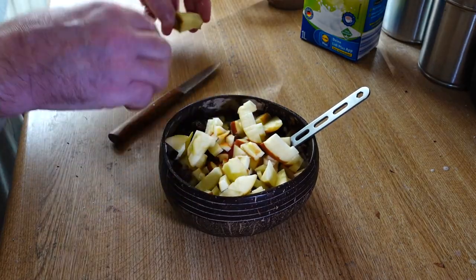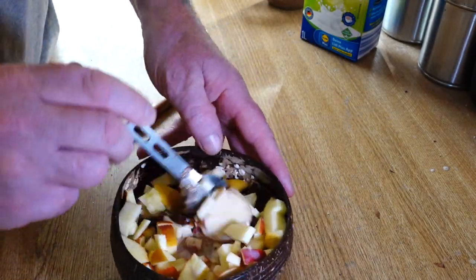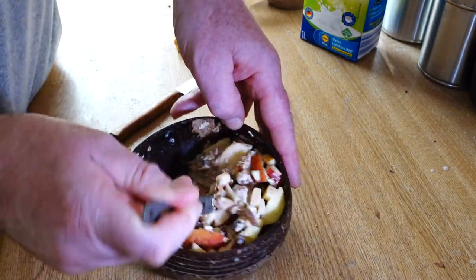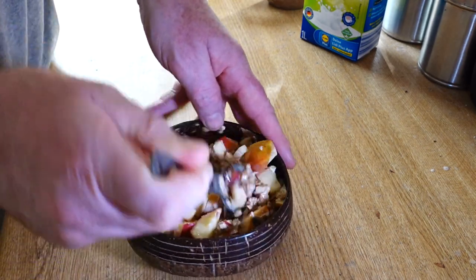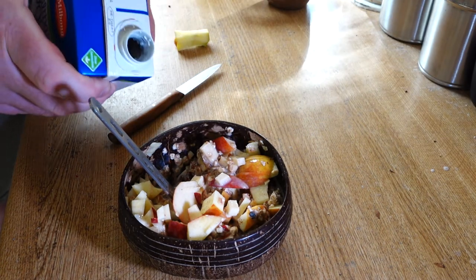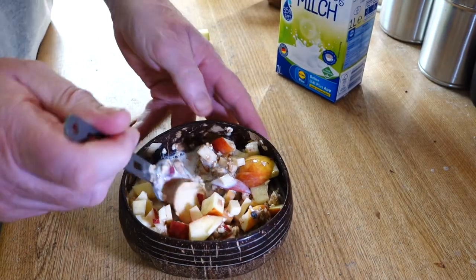Right, and now just squirrel it all up, and look at that. Yeah, a bit more milk into it, just whack. Right.